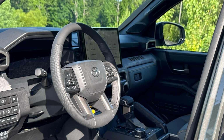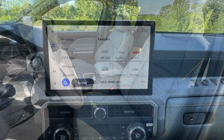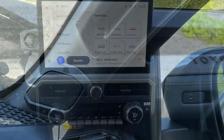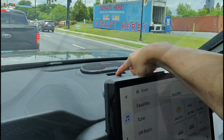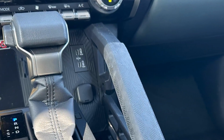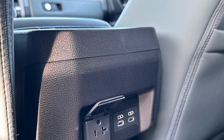Inside is business and pleasure. The Trailhunter has rugged trim and branding throughout, but you're still getting Toyota's upgraded tech like the 14-inch touchscreen with wireless Apple CarPlay and Android Auto, an available 10-speaker JBL sound system with a flex speaker on the dash, and USB-C charging up front and in the rear. This thing's ready for work, play, and road trips.